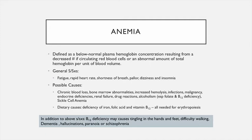Cancers can do it. Some of the endocrine deficiencies can do it. Renal failure can do it. Remember, the kidney is where erythropoietin is secreted from, and erythropoietin is responsible for the maturation and release of red blood cells from the red bone marrow. So people with kidney disease oftentimes are anemic.